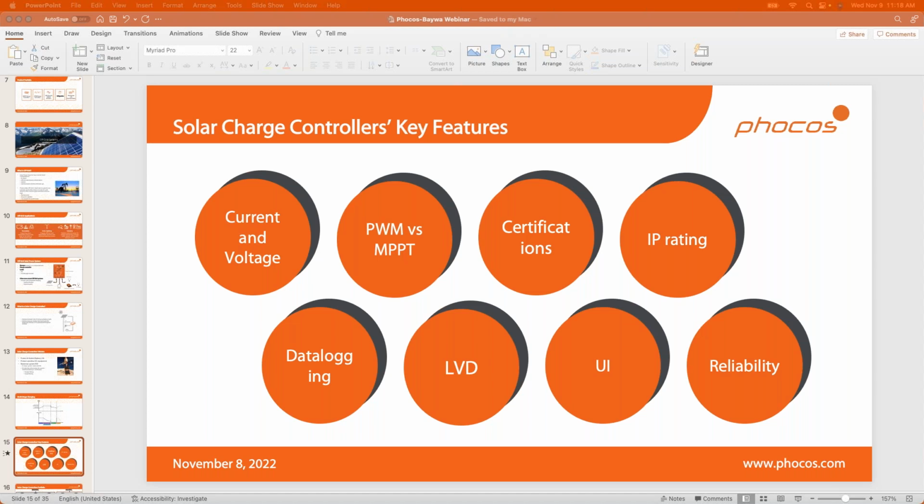Another feature is a low voltage disconnect. LVD stands for low voltage disconnect, and it's a feature that disconnects the load when a certain set point is reached. Low voltage disconnect types depend on what that set point is and exactly how it's reached. But generally speaking, they prevent over-discharge by disconnecting the load when that set point is reached.